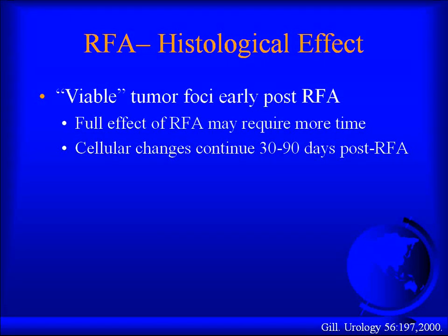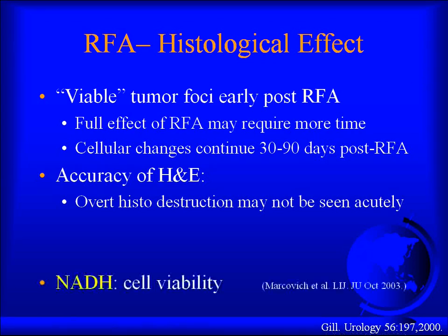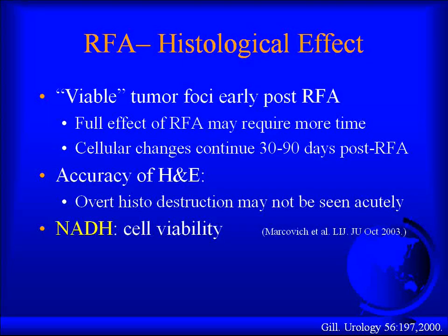However, although these early studies showed viable tumor foci early on in the RFA, it was thought that the full effect of RFA may require more time. It's been shown in some animal studies that cellular changes continue 30 to 90 days post-RFA because of ischemic changes. As well, the accuracy of H&E staining has been called into question, as overt histological destruction may not be seen acutely. And so some investigators have suggested the use of NADH staining to really take a look at cell viability.